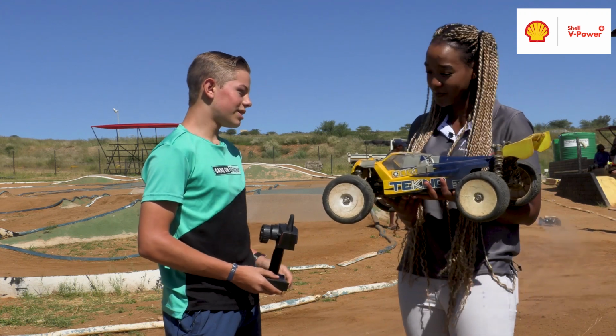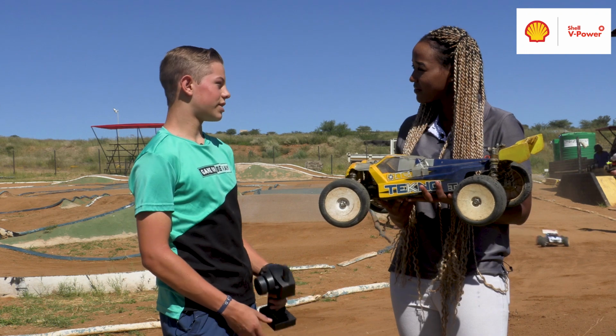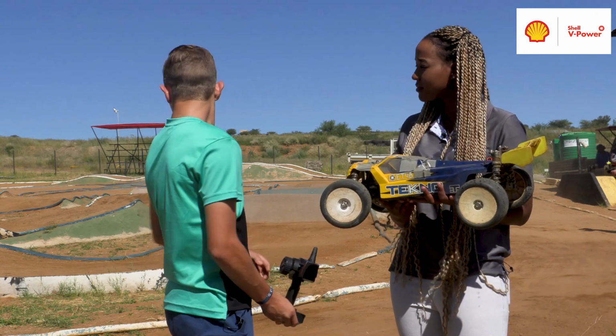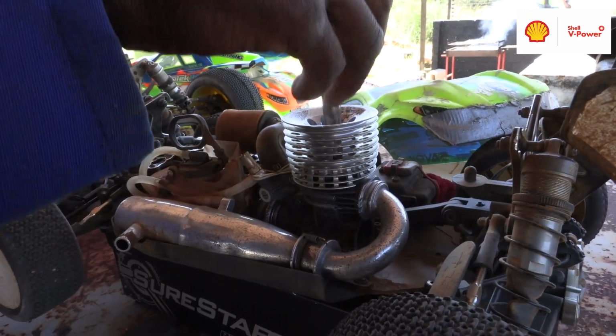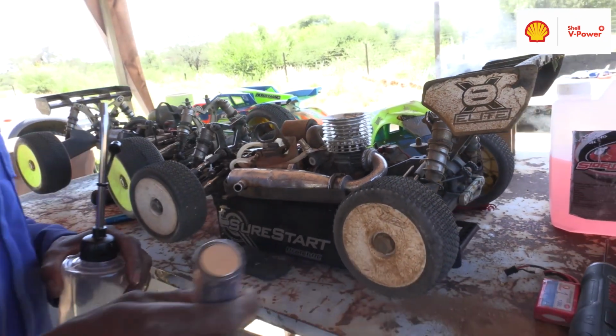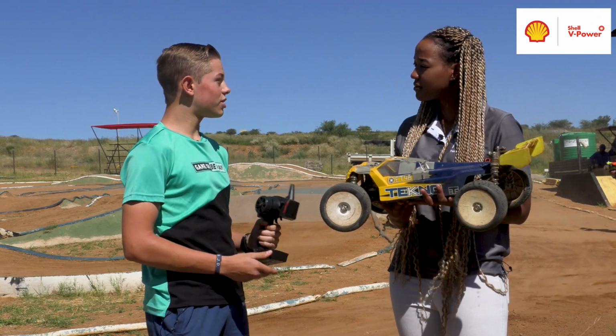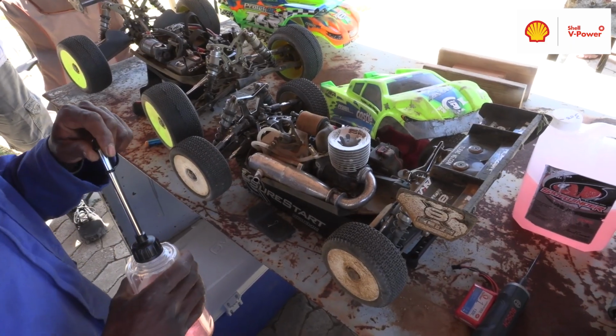Wow, that's awesome. This is actually a great start for me because small cars are almost the same as big cars. Like the Truggies and the Buggies that are racing now are the same as a big car. It uses petrol and everything. The difference between the Truggies and the electric cars is the electric cars only use a battery. Oh, okay. They only use a battery.